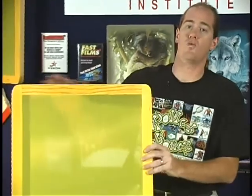Let's talk for a minute about the frames. There's a variety of frames that you can use in this industry, and depending on whether you're talking to a purist or somebody who's just out making money, you're going to get a variety of opinions about what type of frame you should use in your shop on a daily basis. There's a lot of people out there who use the standard wood frame.